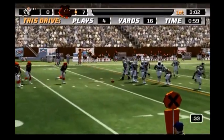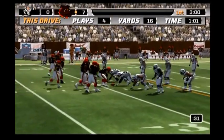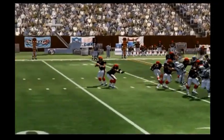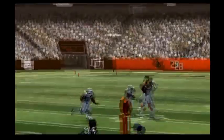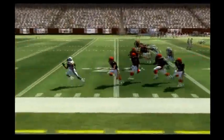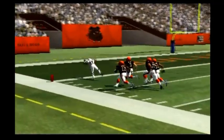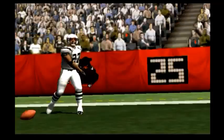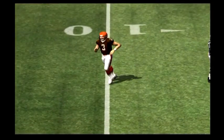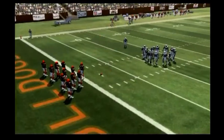Fifth play of this drive. A little over 4 to go. They line up in the I formation. Nice play fake. And it's intercepted. The 40, the 30, the 20, the 10. And he showboats his way toward the end zone. Touchdown, visiting team. The quarterback makes a fabulous play and ends up with a touchdown.